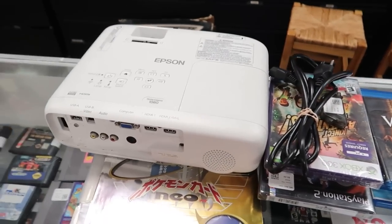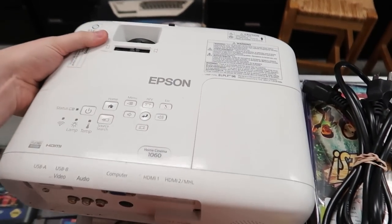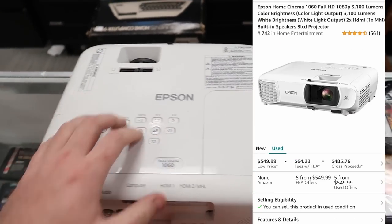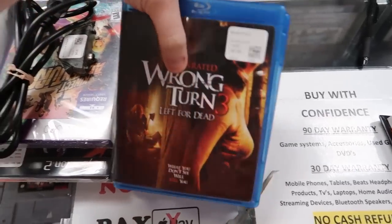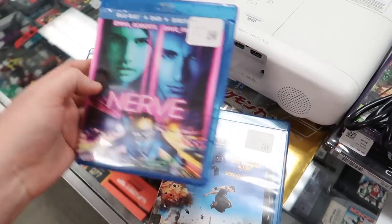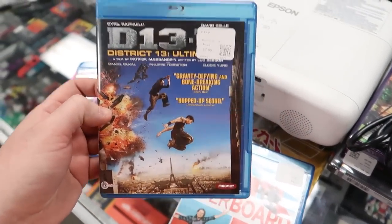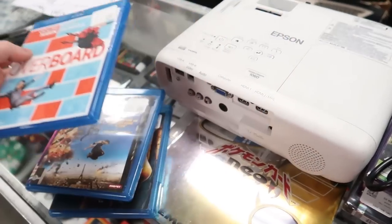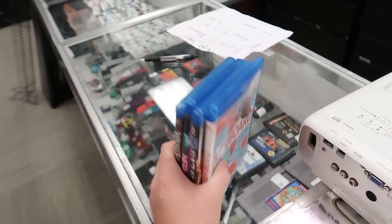My buys have been growing. I ended up grabbing a projector. Works great. It's 1080p Epson for $120, and it came with free movies. So I was able to pick out movies. I got Wrong Turn 3, Nerve, District 13. I've seen the first one, never this one though, and Overboard with Kurt Russell and old Goldie Hawn. So pretty sweet free movies to get.